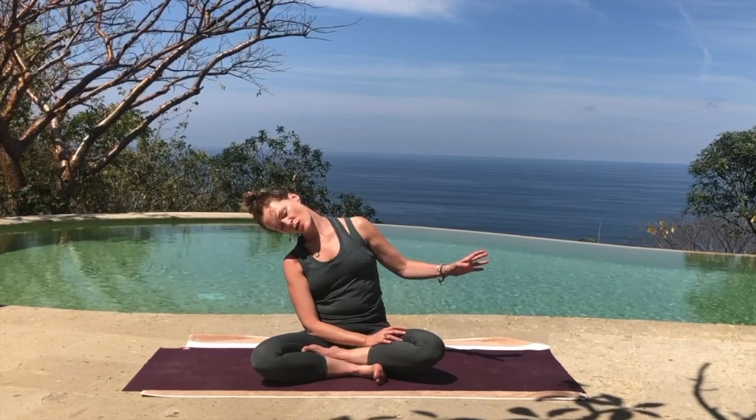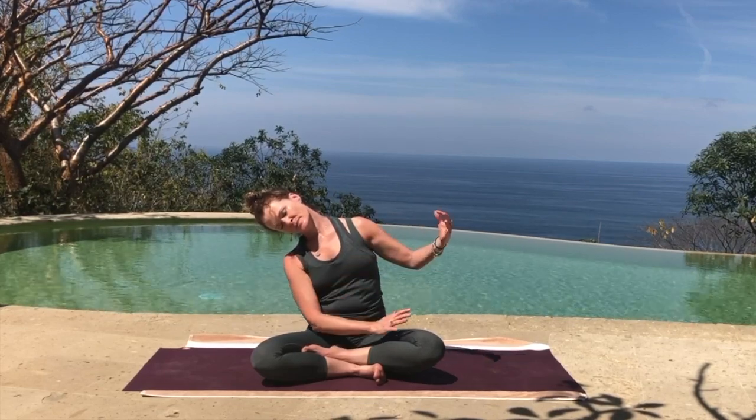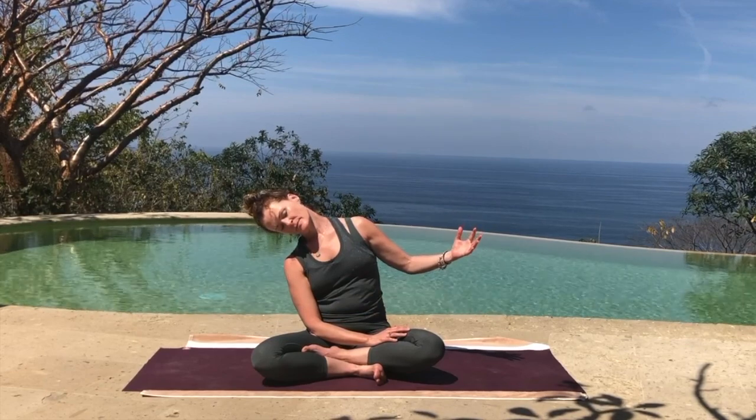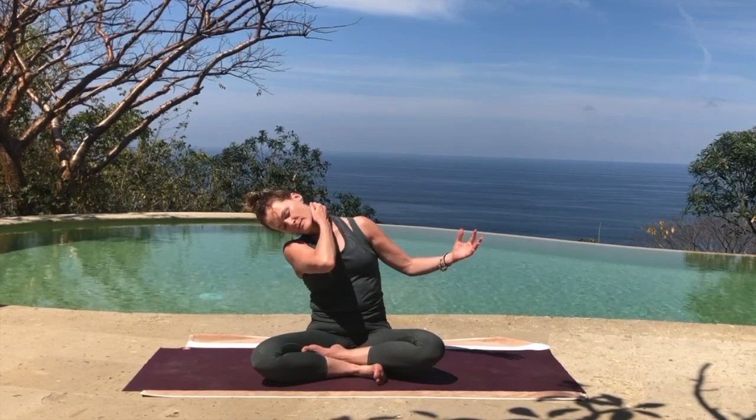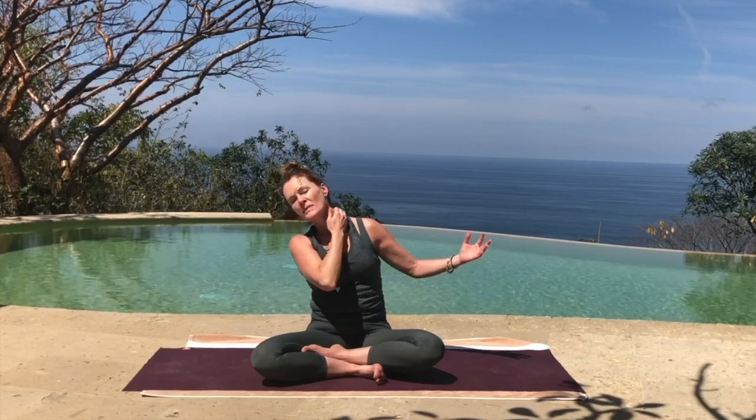Yeah, one more time. Does it make sense why we're doing this? Like, here's the stretch. We're loosening up those muscle fibers, right? And then contract that muscle back up. We're bringing in the blood flow, washing out that muscle, wringing out that muscle like a dirty sponge, letting our body heal itself, right? We're facilitating that whole process.